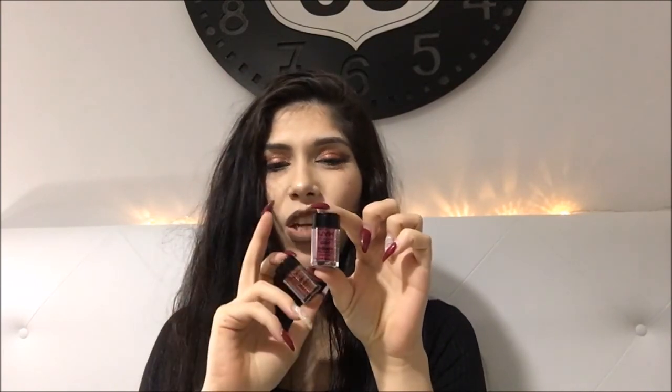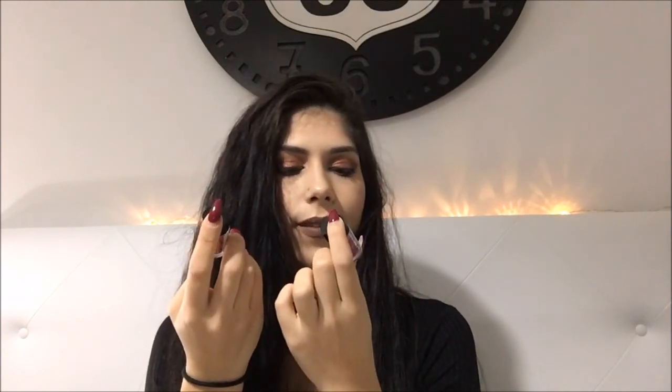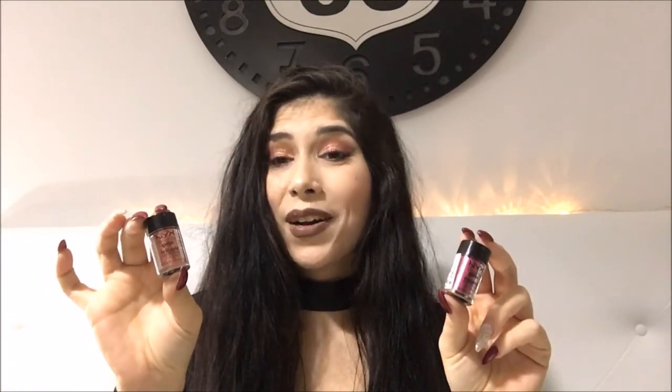Still on NYX, I got these two glitters in the shade red and in another shade. I don't know the name, but I'll link it down below as soon as I figure it out. But this is the shade red. I haven't tried this one yet, but I'm actually using this one on my eyes right now, and I absolutely love it. I am in love with this. Want me to be honest with you? This is the first time I got glitter on my eyes, because these are the only two glitters I have. So far, so good. I think I'm gonna get a couple more.